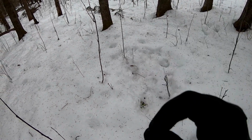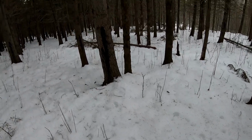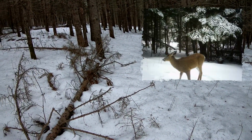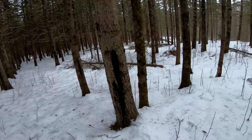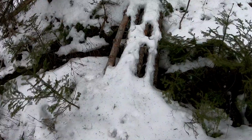Right here, it's hard to see on the camera, but there's some deer fur that gets caught sometimes on little branches, I should say. Usually there'll be a grayish white fur, and it almost looks like hay.